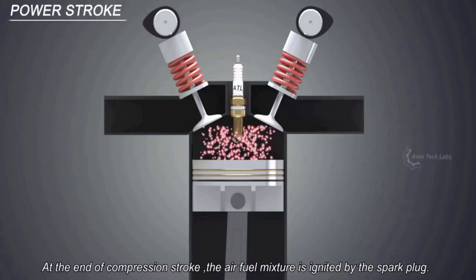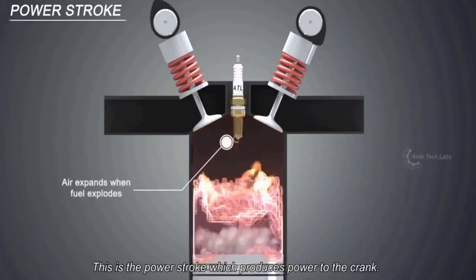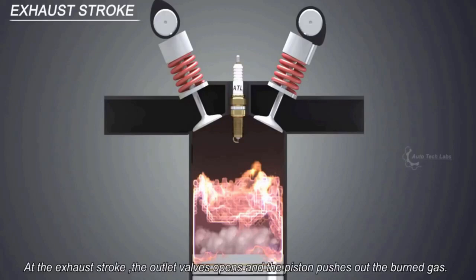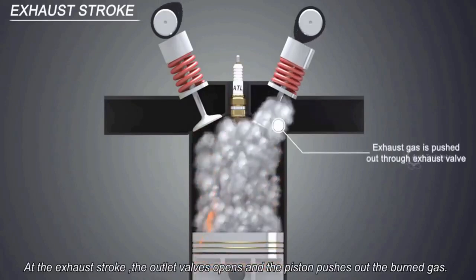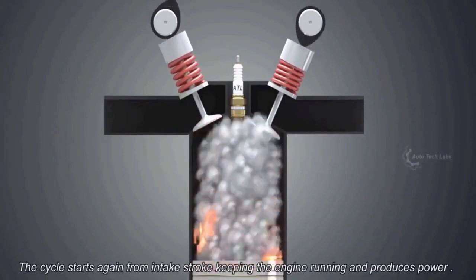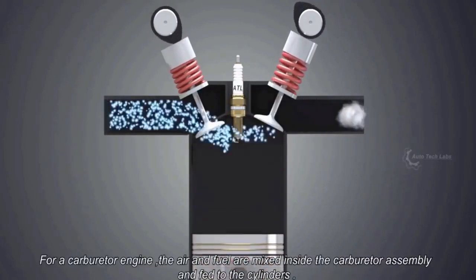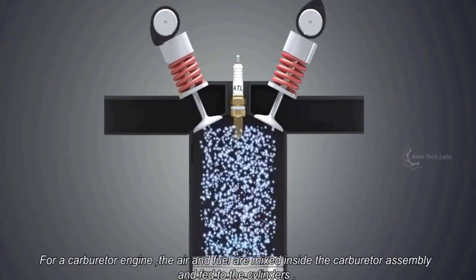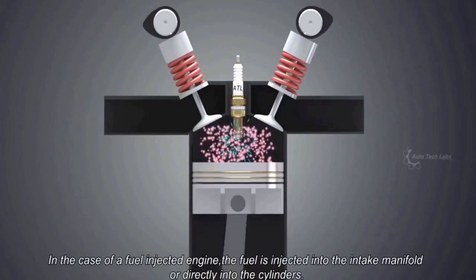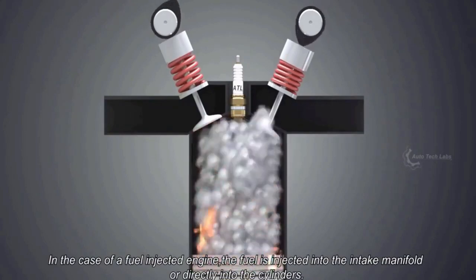At the end of compression stroke, the air-fuel mixture is ignited by the spark plug. The explosion exerts pressure and pushes the piston down. This is the power stroke, which produces power to the crank. At the exhaust stroke, the outlet valve opens and the piston pushes out the burned gas. The cycle starts again from intake stroke, keeping the engine running and producing power. For a carburetor engine, the air and fuel are mixed inside the carburetor assembly and fed to the cylinders. In the case of a fuel-injected engine, the fuel is injected into the intake manifold or directly into the cylinders.